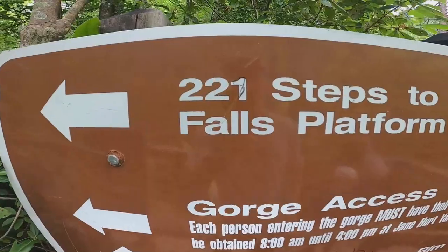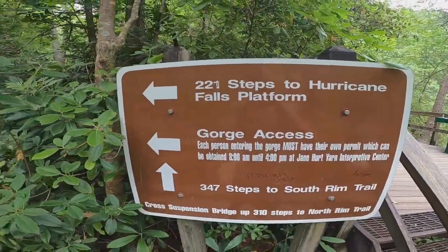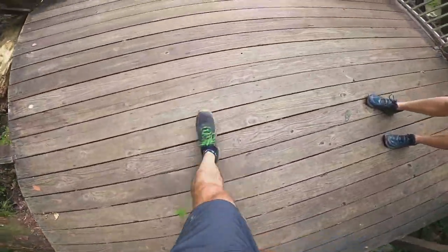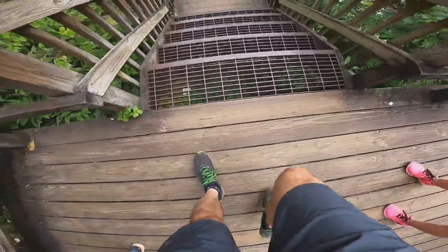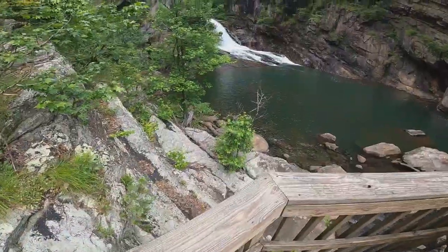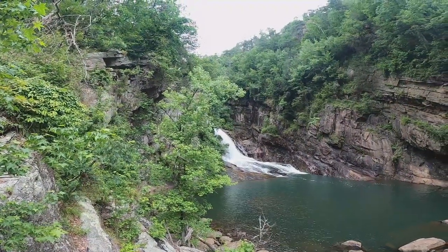All right, we have 221 steps to go to get to the bottom of Hurricane Falls. Let's go. All right, here's your last few steps. We're at the bottom of Hurricane Falls. Here we go. Hurricane Falls. Woohoo! That's nice.